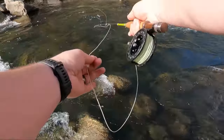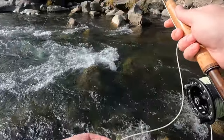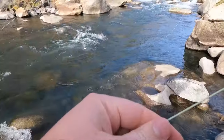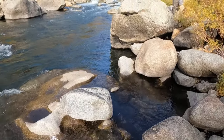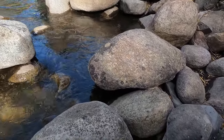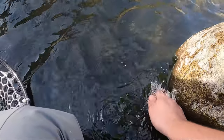Fast, yeah. Right up over in there. He's right in the current again. Let's see if I can net him. Stuff's slippery. It's a very nice fish. Look at these colors, man. Healthy fish.